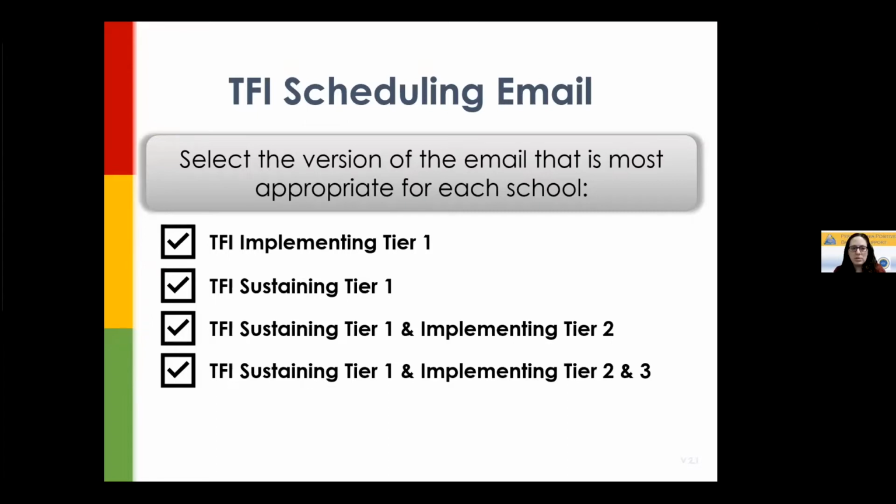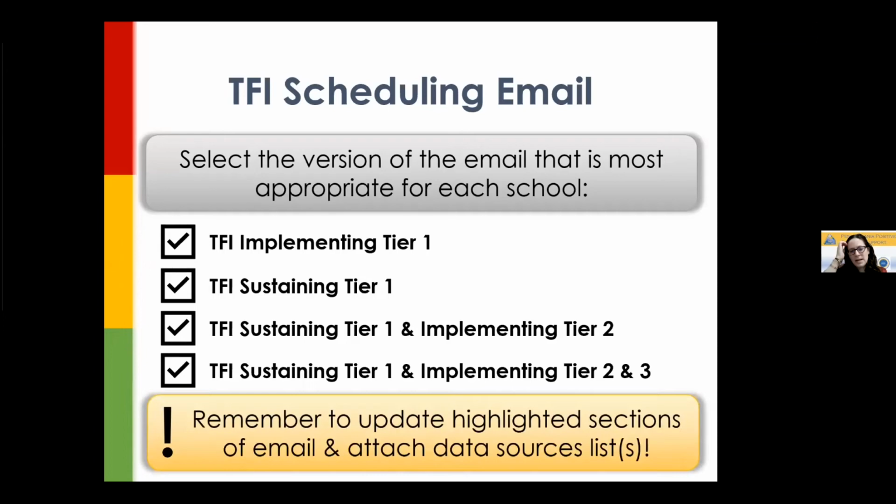To schedule the TFI, scheduling emails are available in your TFI toolkit. There are various versions of this email, so select the one that's most appropriate to you. Implementing Tier 1, which would apply, I guess, if you're using the TFI for participation status as well, you could use the implementing Tier 1 email for scheduling. Then there's sustaining Tier 1, and then sustaining Tier 1 and Tier 2. Just remember to update the highlighted sections of the email. There are yellow highlighted pieces. Make sure you update that before you send your email.